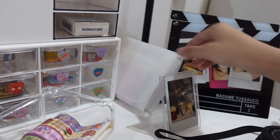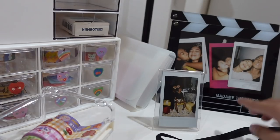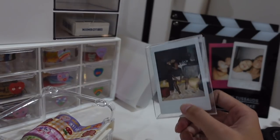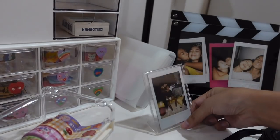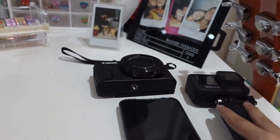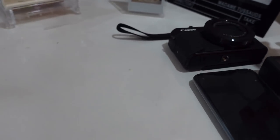Then, of course, my pictures of me and Mishy. So, ito from 2016. Ito super cute kasi perfect for Polaroid film na isa lang. So, ayan. Meron din yan sa Lazada. And yeah, here lang on the side, I have my extra cameras, my GoPro, my G7X, and this is my new work phone from Realme.